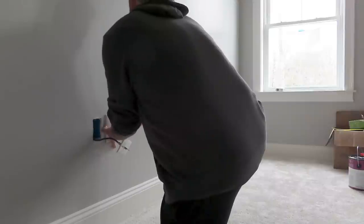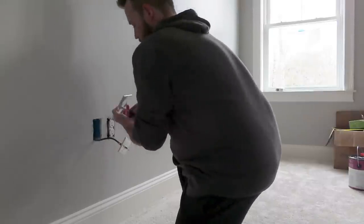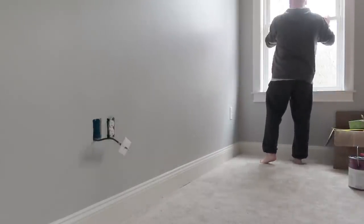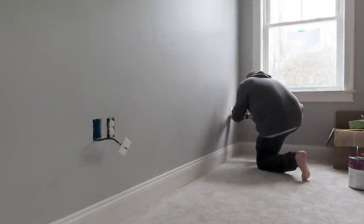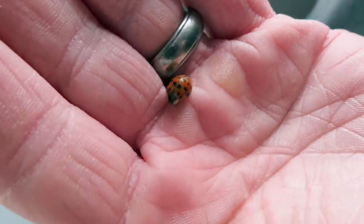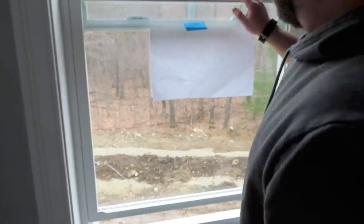But we're getting started on this wall by removing the outlets and everything. Danny just put a bug out the window there. We have all these ladybugs in my house, which, as you can see right there, they're all coming out now that spring has sprung. So Danny is just putting it outside, and taped there to the window is the vision we have for this accent wall.